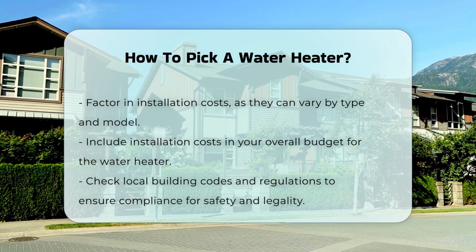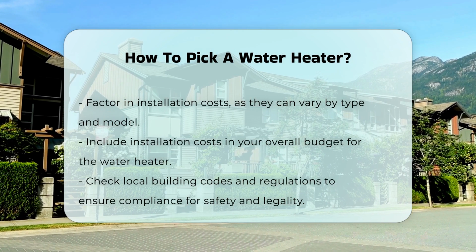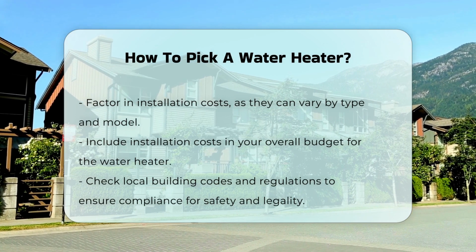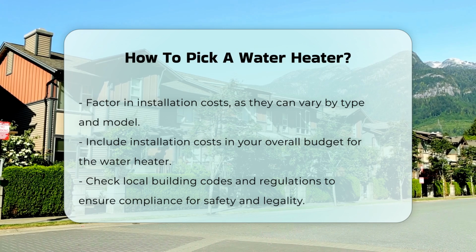Installation costs can vary significantly based on the type and model. Factor these costs into your overall budget. Lastly, check local building codes and regulations. Compliance with these laws is crucial for safety and legality.